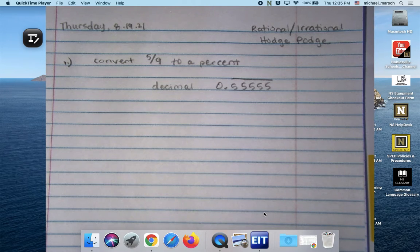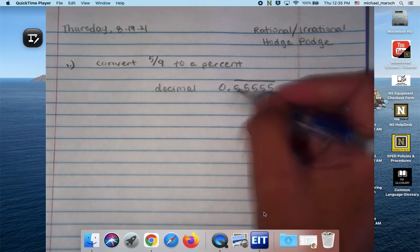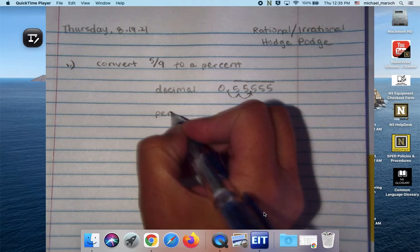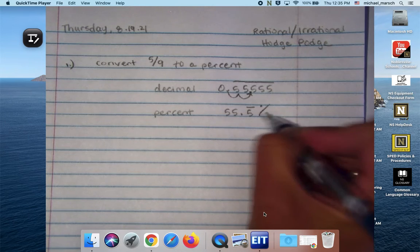Okay. How do we turn a decimal into a percent? How do I turn a decimal value into a percent value? Yes? Yeah, multiply by 100, which is the same as moving it 2 places to the right. So here's my decimal now. So what will my percent value be? 0.5 what? Repeating. There you go.